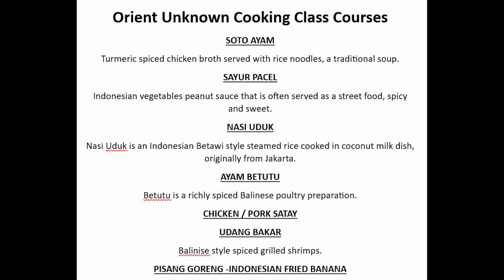All right, there's the menu that we had for the evening. You can read that from top to bottom. That is what we cooked. I'm not even going to attempt to say half of those names. But again, you will get an email afterwards explaining to you exactly what it was you cooked, with instructions, ingredients, and all that good stuff. You should usually get it within a couple of hours of the class. So that's very, very helpful.